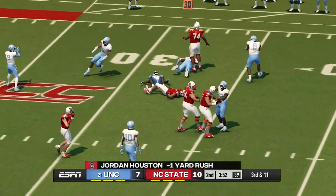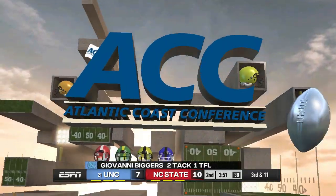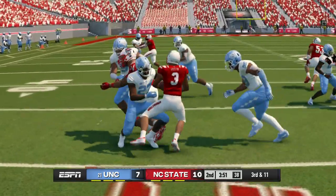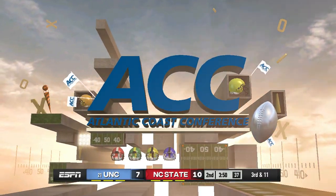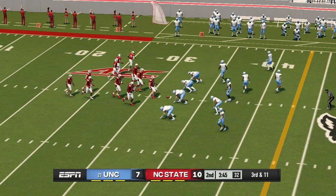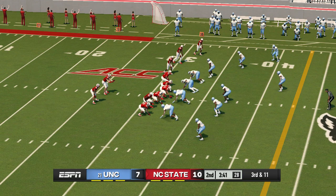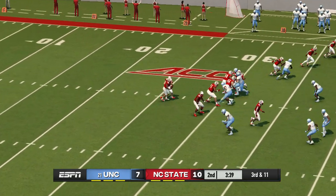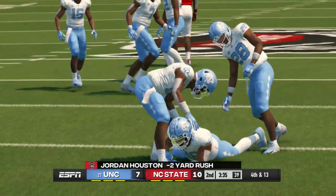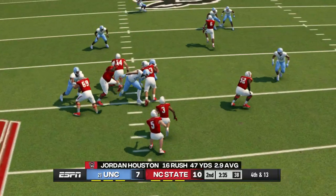And they got to him before he could get back to the line. Loss of 1 yard on the play. That makes it third and 11. Here's the run right. He's got nowhere to go. Loss of 2 on the play. That'll bring up 4th and 13.